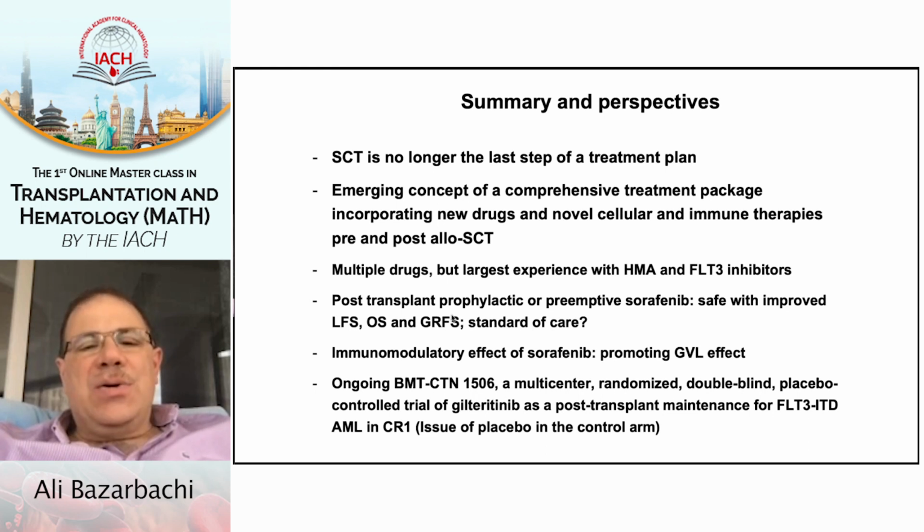So this is considered now as standard of care, at least as what I showed in the position statement of the Acute Leukemia Working Party of the EBMT. So we have seen together the immunomodulatory effect of sorafenib promoting GVL effect. And we have some ongoing randomized trials, for example, the BMT-CTN 1506 multicenter randomized double-blind placebo-controlled trial of gilteritinib as post-transplant maintenance for FLT3-ITD AML in first complete remission.